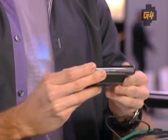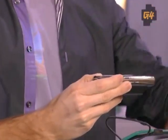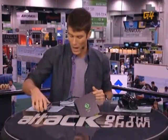There we go. So it actually projects all the menus, the multimedia, whatever's on your phone, spits right out of this bad boy for $179, and you can blind your cat with it. And it's available now. The phone itself is $199 with a contract.